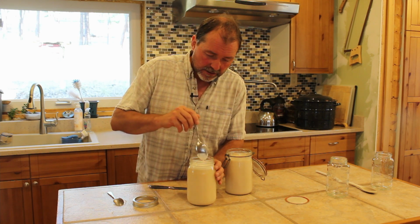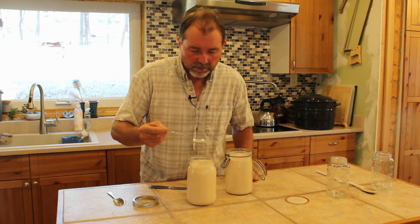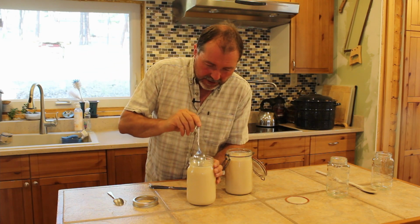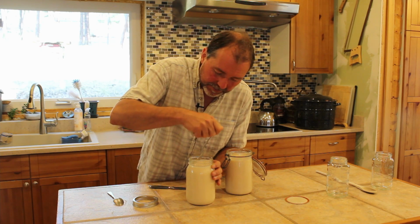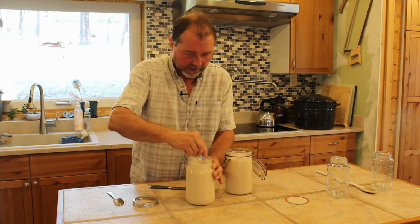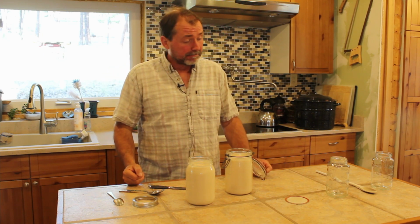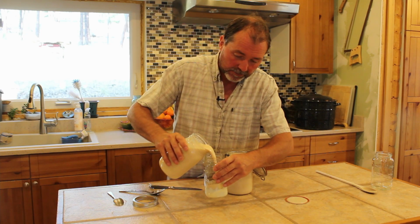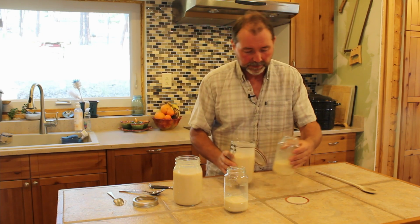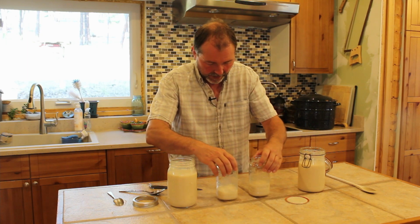So now let's see if we can stir this one up. Just fine. Stirred up nicely. We got this little white ring. Let's see if we can kind of scrape that off and mix it in. That actually tastes pretty good. So let's see, we'll pour a little in this jar. There we go. And we'll pour a little in this one. And they look just normal. One's maybe a little darker than the other, but just fine.